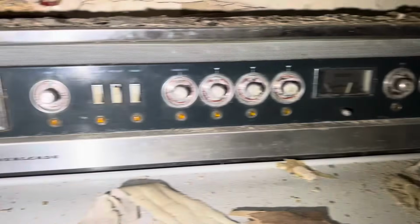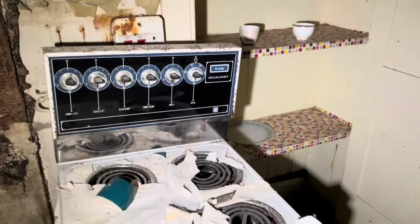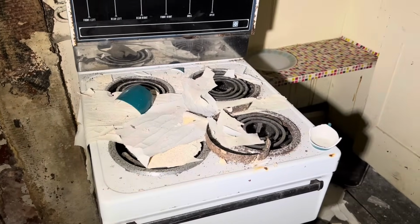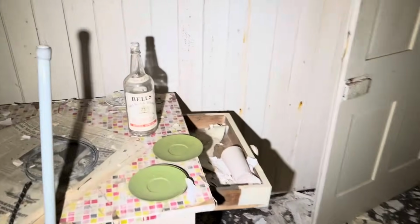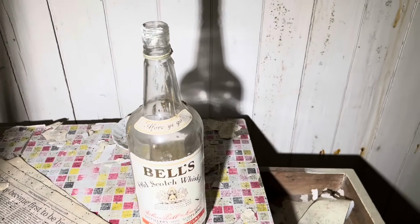Roast meter. Ooh, God, the floor is not good. That is making some very weird creaky noises. Creda Starlight. That's another one that looks like 70s or 60s, maybe. Oh, look at this old Bell's bottle. That's quite an old one, looking at it. Not really old, but probably sits in line with the 60s, 70s thing.